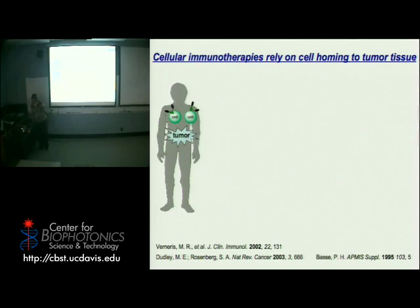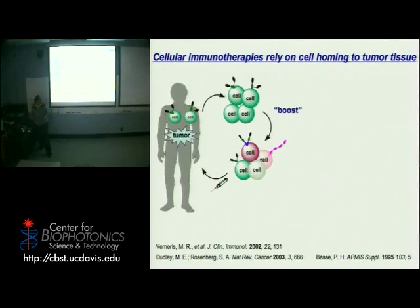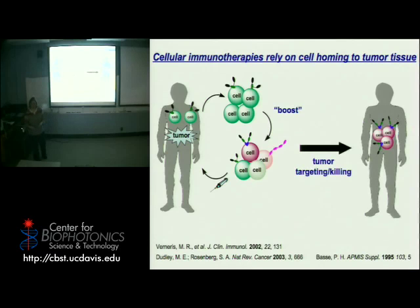But there's a general feeling that if we can take those immune cells out of that patient's body, give them an extra boost, so that then they can be reinfused into that patient and then go on to target and destroy this tumor. This is a class of therapies known as immunotherapies or cell-based therapies that has gotten a lot of attention in the press.